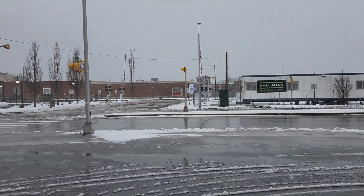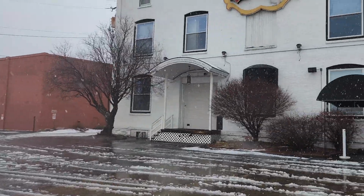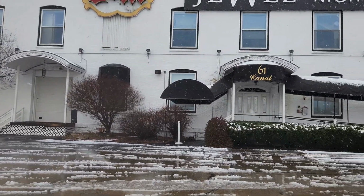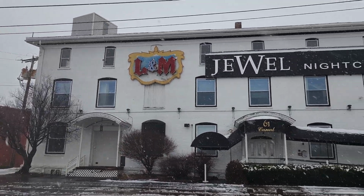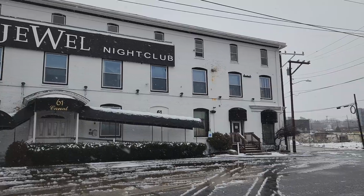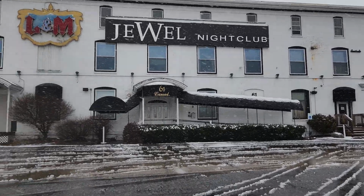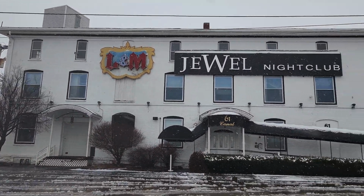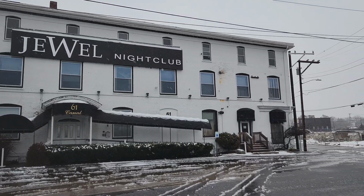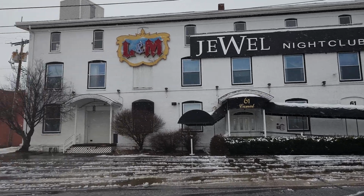But behind me, as soon as I turn around, is the Jewel nightclub. I'll try to go a little further back and not get hit in the road though. But this building is also for sale. It is active, as it is a nightclub, and there's live bands and stuff that play here. But it was once the location of, I believe, a hardware store or a plumbing and heating store. I'll have to dig up the picture. I have it somewhere. But anyway, I thought I'd show you this.